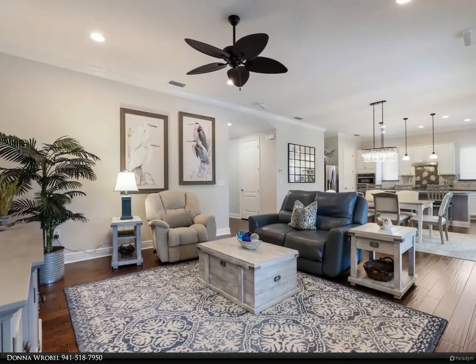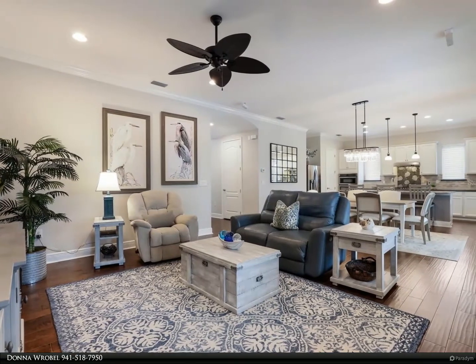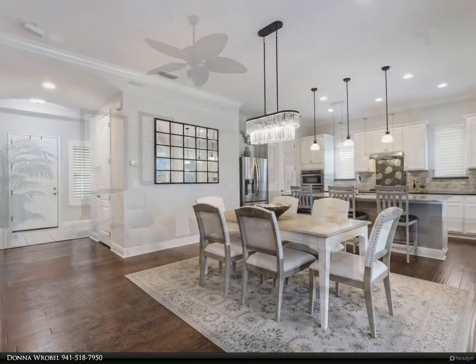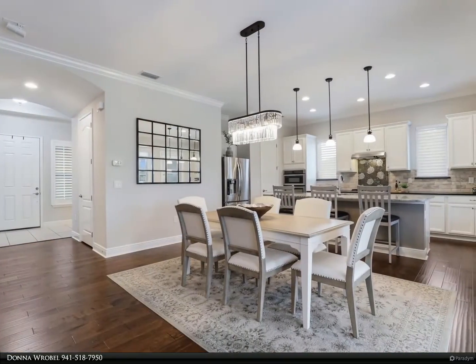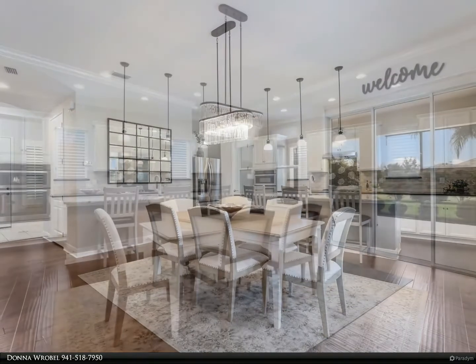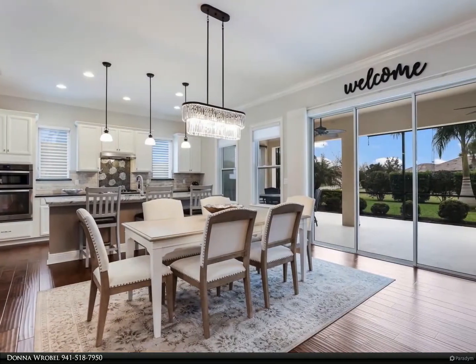A gorgeous master suite with spacious walk-in tiled shower, with dual shower heads and dual undermount sinks and large walk-in closet. Designed for entertaining, the 8' expanded screened lanai with roll shades offers a picturesque lake view with stunning sunsets.